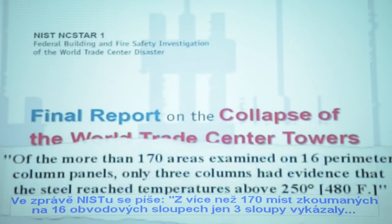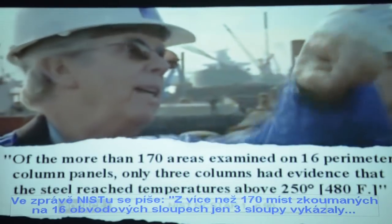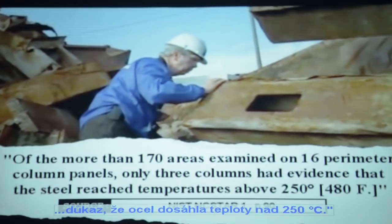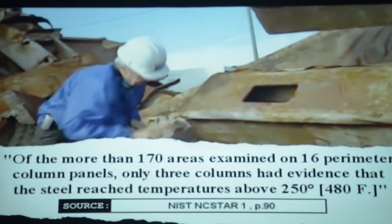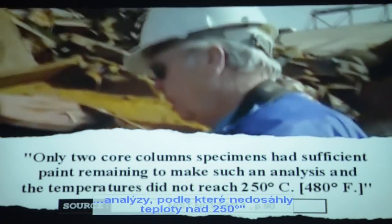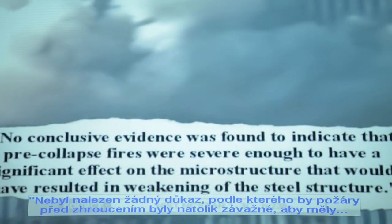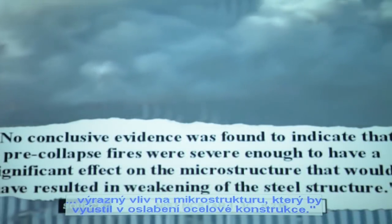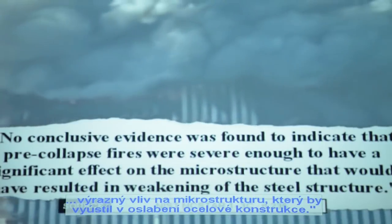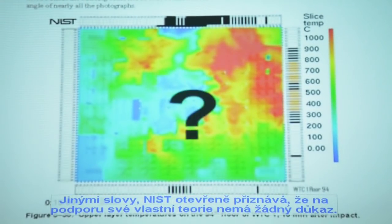From the NIST report we read, of the more than 170 areas examined on 16 perimeter column panels, only 3 columns had evidence that the steel reached temperatures above 250 degrees centigrade, or 480 degrees Fahrenheit. Only 2 core column specimens had sufficient paint remaining to make such an analysis, and the temperatures did not reach 250 degrees centigrade. No conclusive evidence was found to indicate that pre-collapse fires were severe enough to have a significant effect on the microstructure that would have resulted in weakening of the steel structure. In other words, NIST openly admits to have no proof to support their own theory.